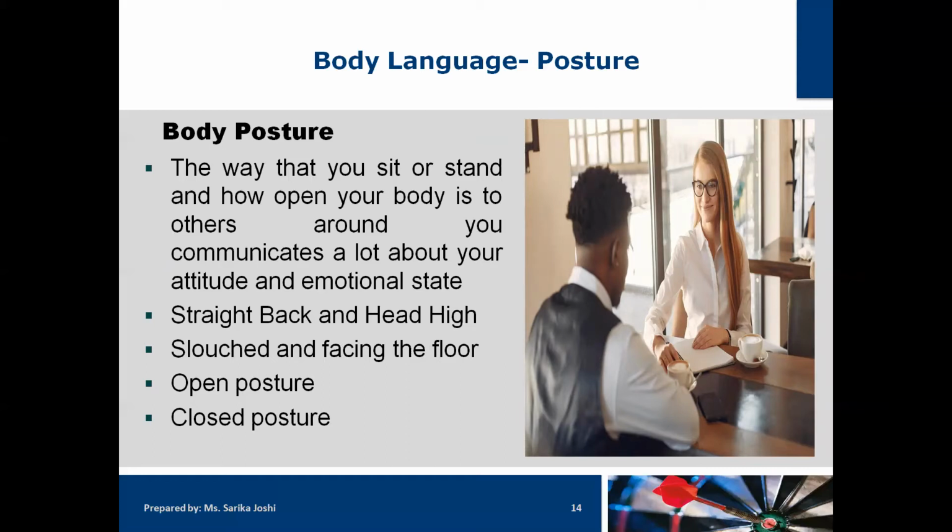Someone who stands with a back straight and head high shows confidence and strength, while someone who is slouched and facing the floor demonstrates weakness. To express friendliness and positivity, one should maintain an open posture, like standing with your legs apart and keeping your head raised. A closed posture, especially crossed arms across the chest, gives the impression of boredom and inhospitality. So mind it very well next time. Probably you are appearing for a viva or an interview. Your body posture matters a lot about your attitude.